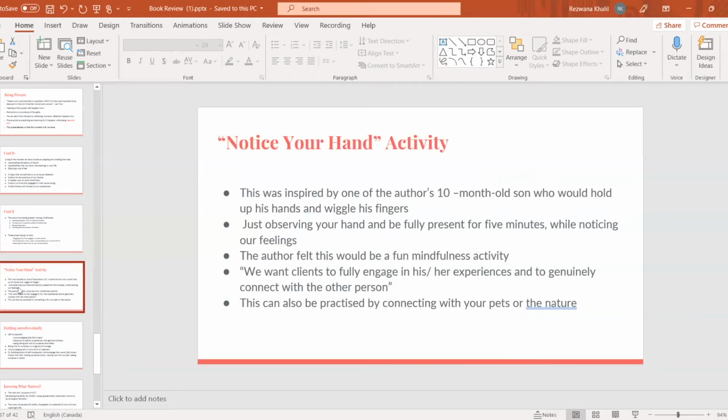So the author created an activity called the Notice Your Hand activity. This activity can be done while doing ACT therapy with the client. It was inspired by the author's 10-month-old son. And I should mention here that there are two authors for this book, and it doesn't specify which author made this activity.